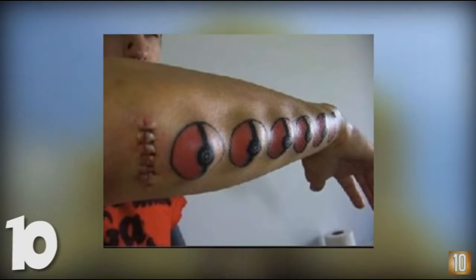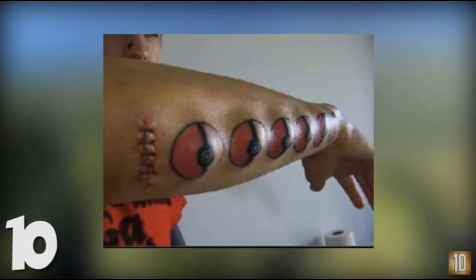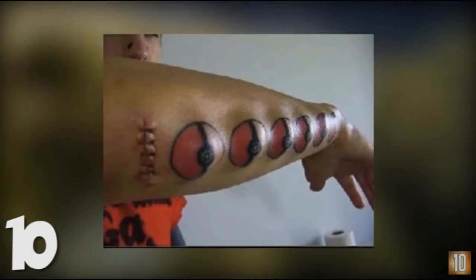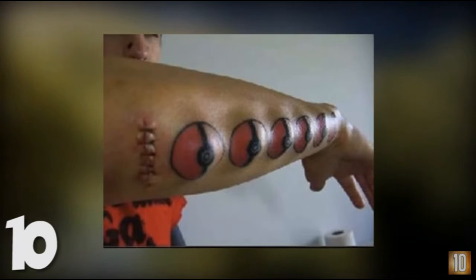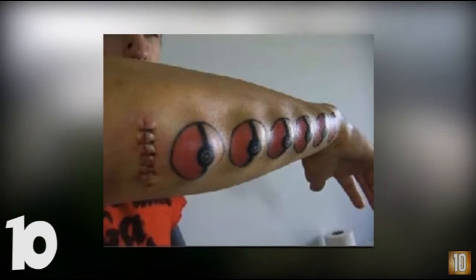And if you guys don't know what a subdermal implant is, it's basically a piece of jewelry that gets put underneath the skin and it raises the area that you want to be raised. And basically this jewelry allows the skin to heal over it, creating a 3D raised look effect. If this isn't crazy, I really don't know what is.